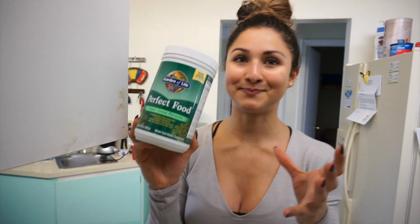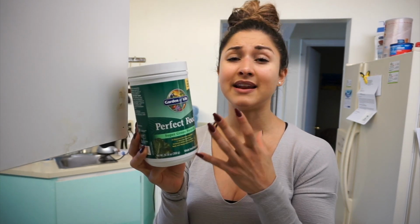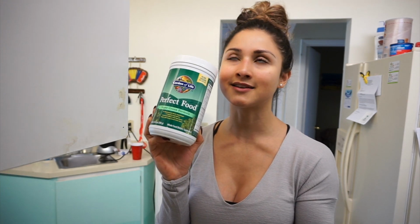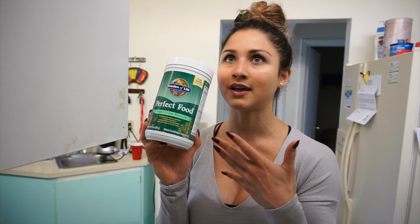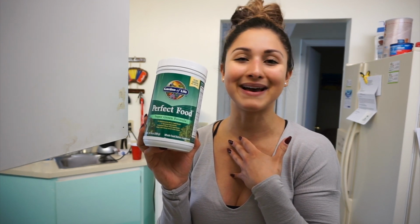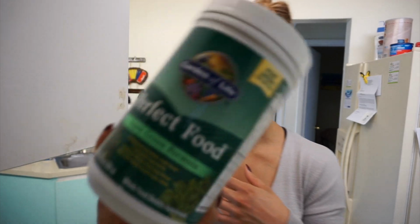I hate this brand. It tastes so bad, and I really wanted to go with one that I like that I've tried before, but this one has way better content, and it even has a probiotic blend, so that's why I went for this one. I guess the taste is worth the content, but it tastes so bad, like so bad. It's the Garden of Life brand.